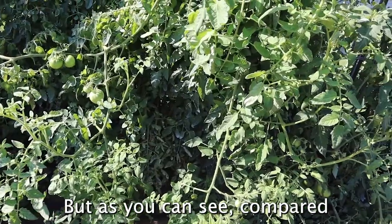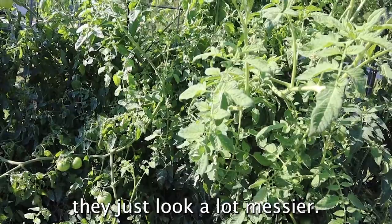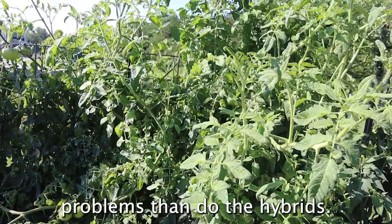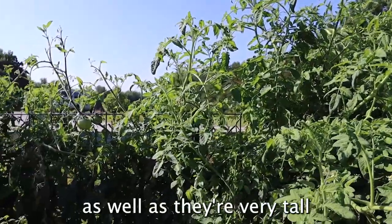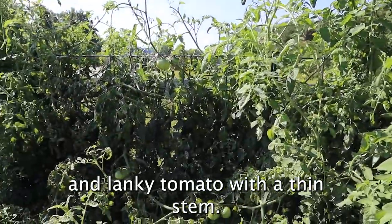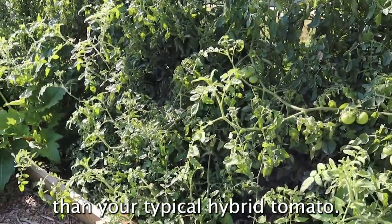But as you can see, compared to the hybrid varieties, these are quite messy. If you look at them, they just look a lot messier. They do have a lot more disease problems than do the hybrids. They don't have any resistance to those types of things. As well as they're a very tall and lanky tomato with a thin stem, so they tend to need a lot more trellising than your typical hybrid tomato.